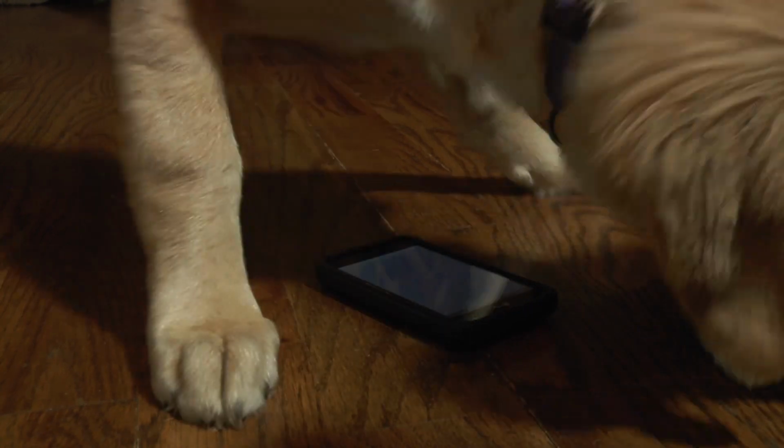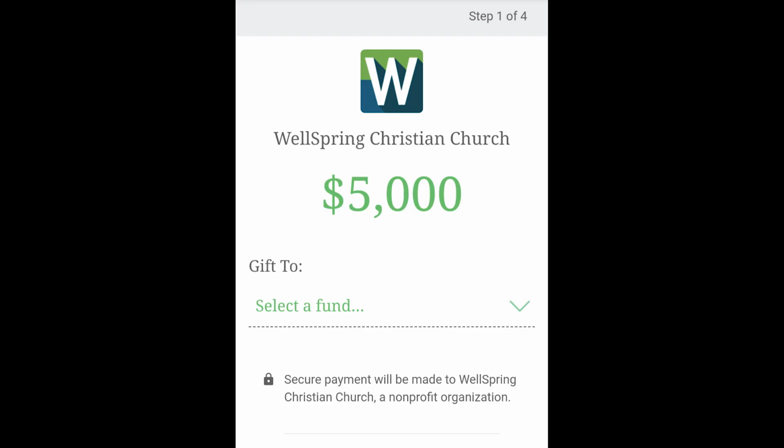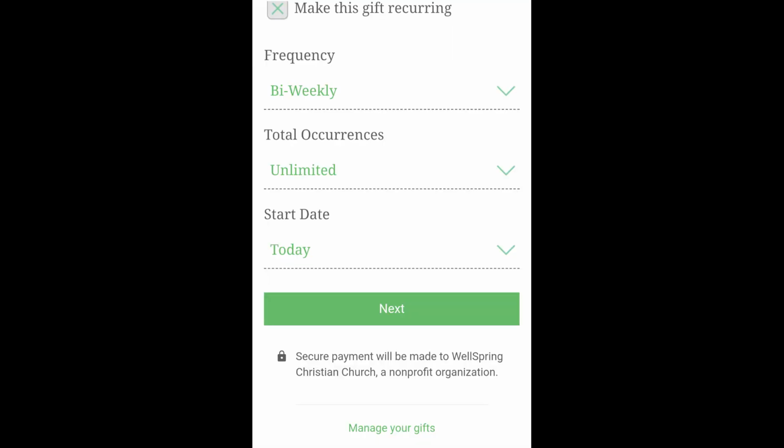The first step is for Harper to open the app and tap the Give icon. Now she'll need to key in the amount of her gift and the fund to which it should go. Harper can then choose to make her donation a recurring gift if she wants it to repeat.